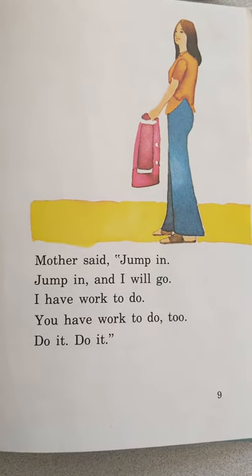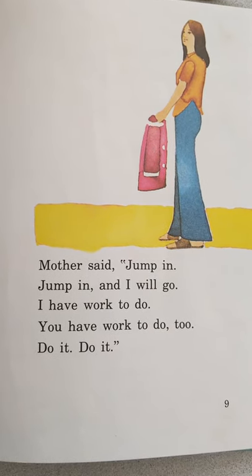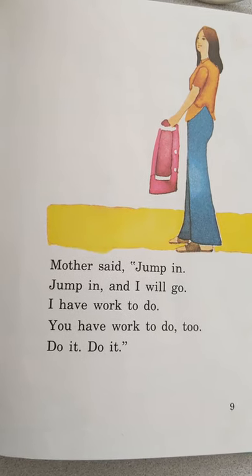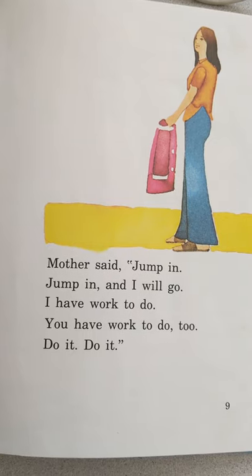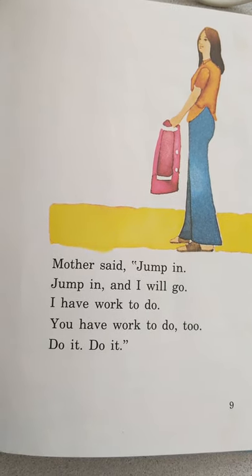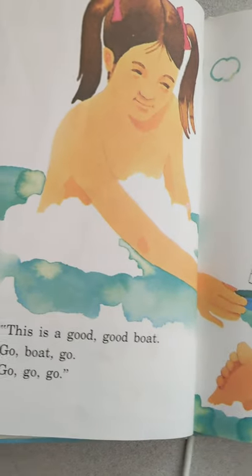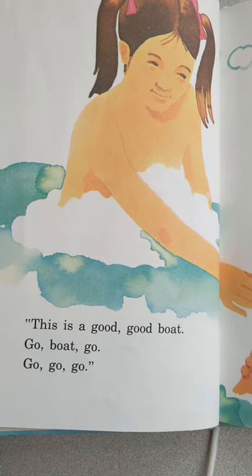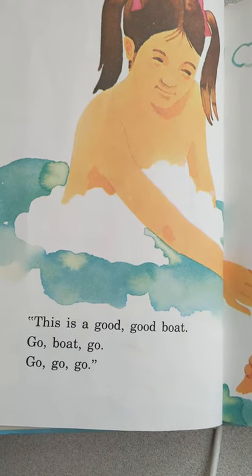Mother said, "Jump in. Jump in and I will go. I have work to do. You have work to do too. Do it. Do it." "This is a good, good boat. Go, boat, go. Go, go, go."